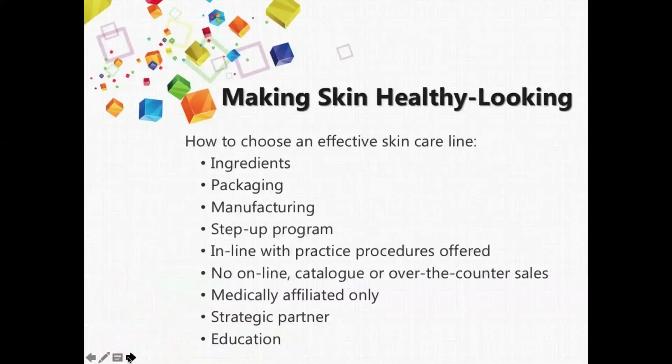So how do we help make the skin look healthy? It's important to choose an effective skincare line. And there are a lot of different aspects that will go into choosing the skincare line. Firstly, you have to look at the ingredients. You have to make sure that the ingredient deck is conducive to preparing the skin prior to the treatment that you prescribed, and also the right ingredients to treat the skin post-operatively so that you can get the best results.